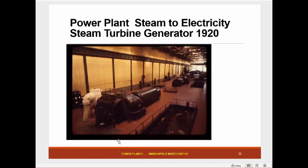Now this is what the turbines looked like in the 20s and 30s. The big turbine here, 20 stages, and a big long generator, air-cooled. And so then there's a bunch of generators.